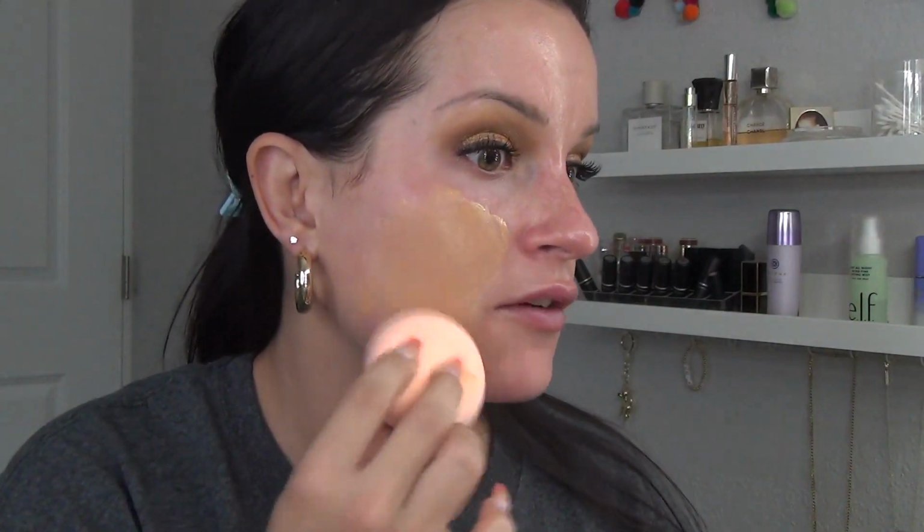I'm actually going to apply it directly to my skin because I just think that'll be easier than doing it on the back of my hand and then picking up. You can do either way. But this is what it's looking like. So super, super thin. Hopefully you can tell. And I am going to blend this in with my preferred method, which is a dampened sponge.